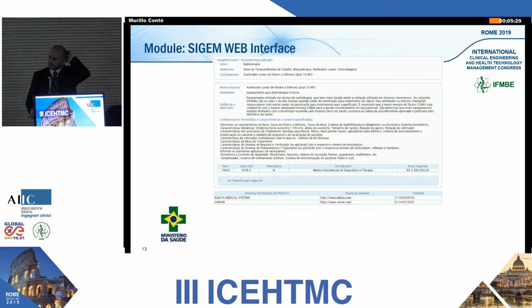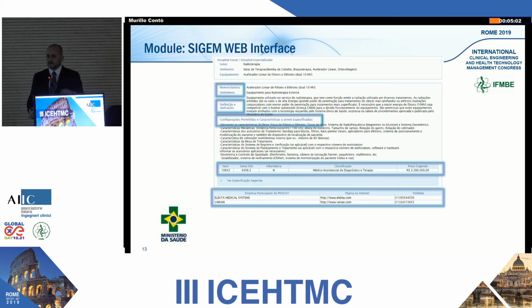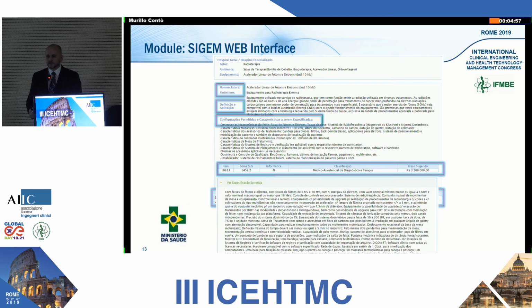Here the interface is a web platform of the system with information about nomenclature, definition, and the application of the equipment. It is very didactic, very easy to use and to identify the information. It shows the allowed configuration, the price, the suggested price, and the vendors. The suggested price is linked with the specification that we suggested, like a pre-approved specification and price.